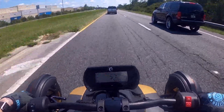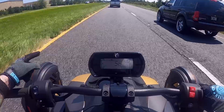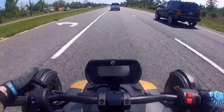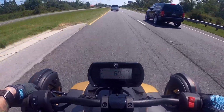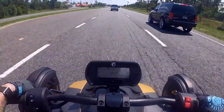So we have a couple different models. This is the Ryker 900. They also have the Ryker 600, the Ryker 900 Sport, which has adjustable KYB suspension in the front and the rear. And then we have the Rally, which has more of like an AT type tire on it and adjustable KYB suspension front and rear as well. And then that one also comes with an Akrapovic exhaust.